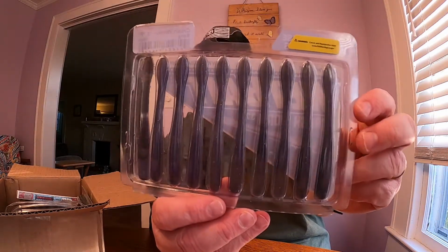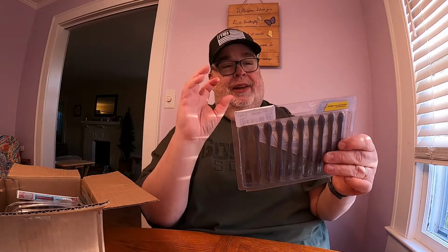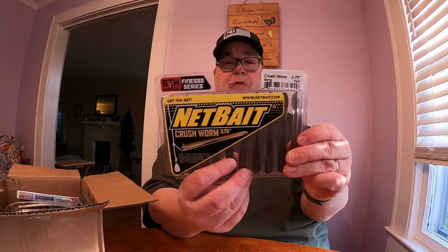Take a closer look at that on the back there. I don't really see any flake in it necessarily. I think they're just kind of a clear, not really a clear, but like a smoky color. But they call it Bang, and those should be really nice on a drop shot style rig.